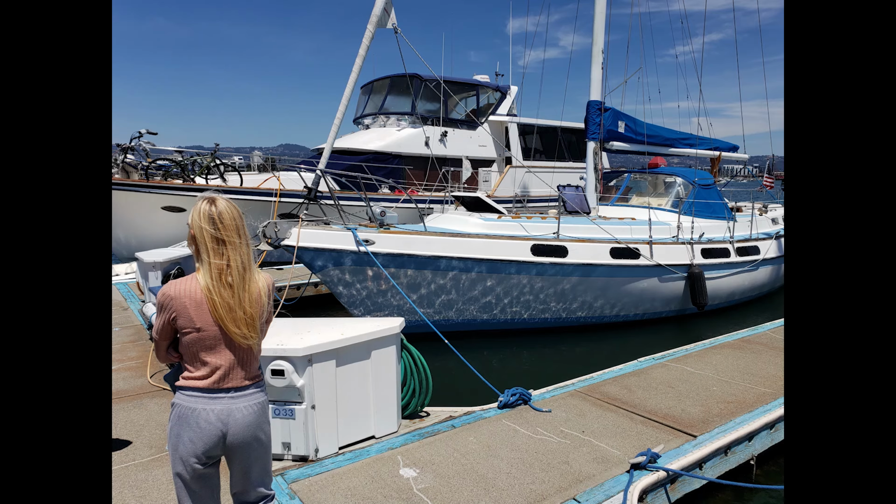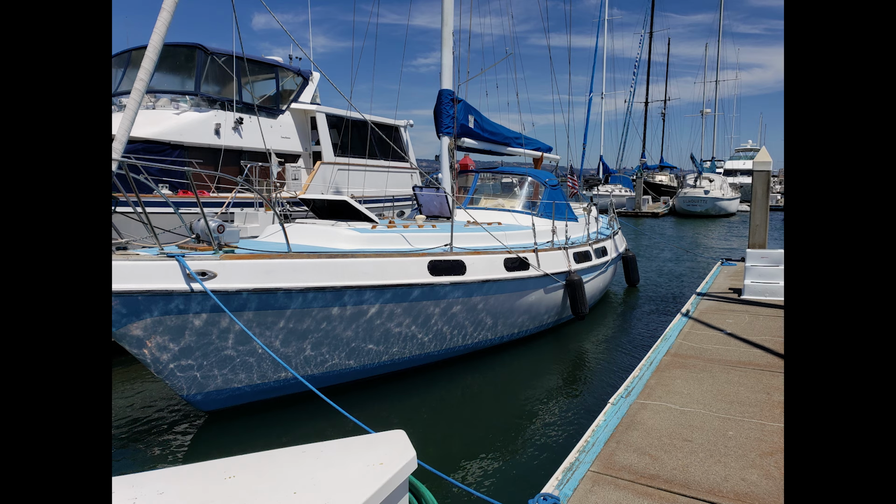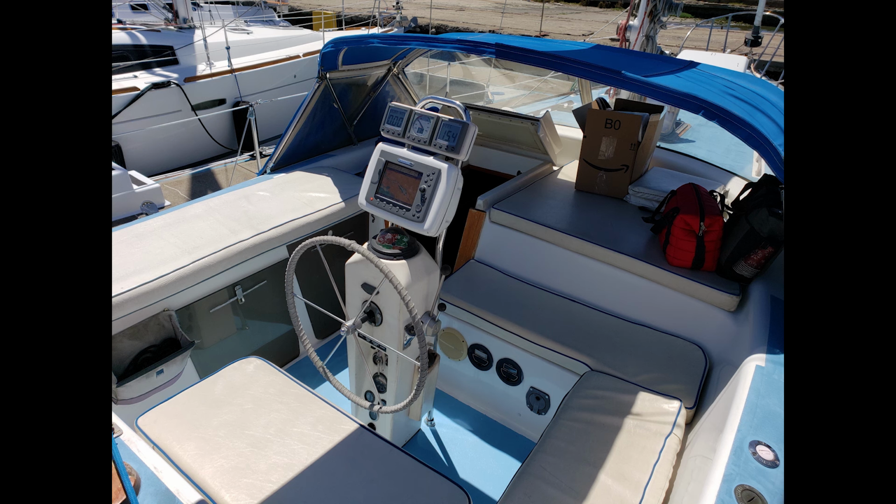There she is, folks, Kitabu, a 1974 Morgan 41 out island. There's me and my partner at the time, Ivy, going to check out the boat in Alameda. We were set to meet with the previous owners, Gary Morton and his wife.